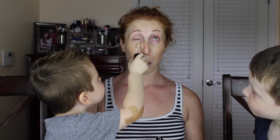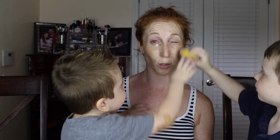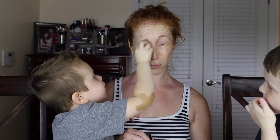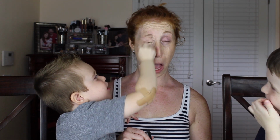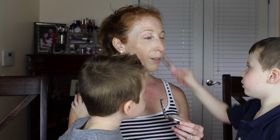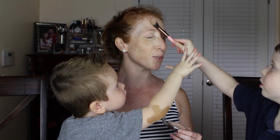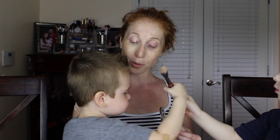Oh my goodness. I want one. I'll do the other eye. Oh, good job. They are concealing right now using the Too Faced Born This Way concealer. Good? Done? Okay. Right now, Grayson is setting my concealer using the Pure 4-in-1 pressed powder.